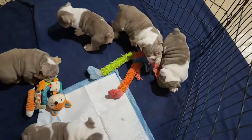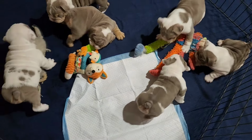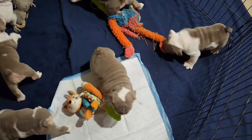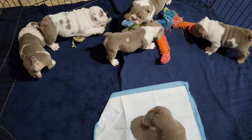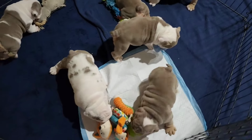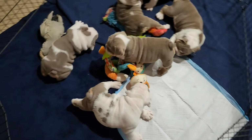Give me 1 second. Had to take a little break. One of the puppies was pooping. That's all they do at this age is play and poop. But look at them, you guys. They are full of life. Look at these little guys, man. A little chunk ball. Look at him.